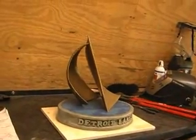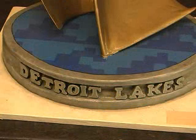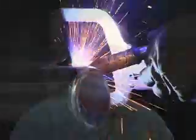24 hours a day. And on the base, written on the two sides, is Detroit Lakes. So for any photo opportunity, you can see the words Detroit Lakes. I think this will just be an accent piece to the pavilion, the beach, and for tourists and locals to come down and enjoy it.